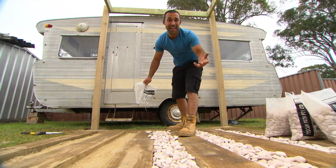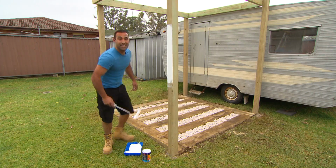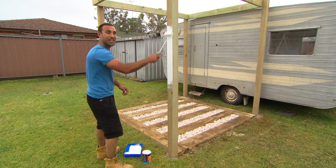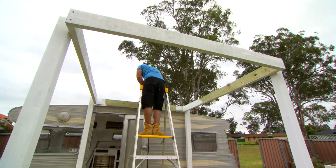As you can see, by adding the pebbles, it breaks up the sleepers and gives it a nice design feel. And to finish it off, I'm just giving the posts and the beams a coat of paint. Then I can hand it over to Tara to work her magic.